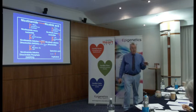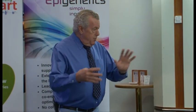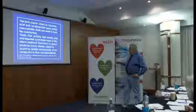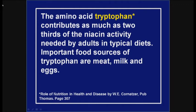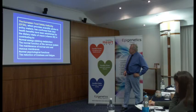So on the subject of vitamin Bs, some Bs are by their name, and that means they're not a true vitamin. The body can manufacture it itself. If it's a true vitamin, it has the number 1, B1, B2, B6, B12, etc. Okay. So the term niacin refers to the whole group there. Usual sources: yeast, liver, poultry, lean meats, vegetables, etc. It can be made, as I said, from the amino acid tryptophan. It's most important to convert glucose, so it's involved again with the energy pathways. It helps in the production of fatty acids and cholesterol. It facilitates DNA repair and stress.